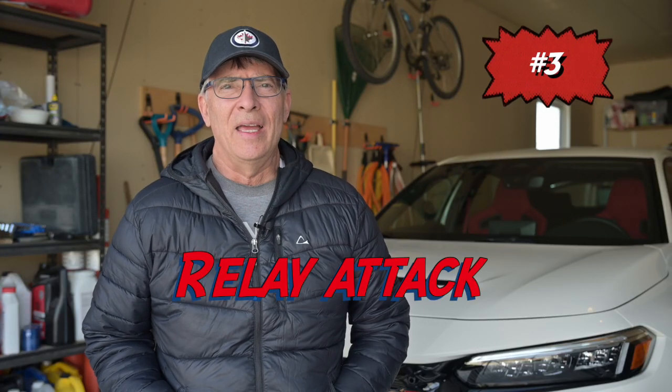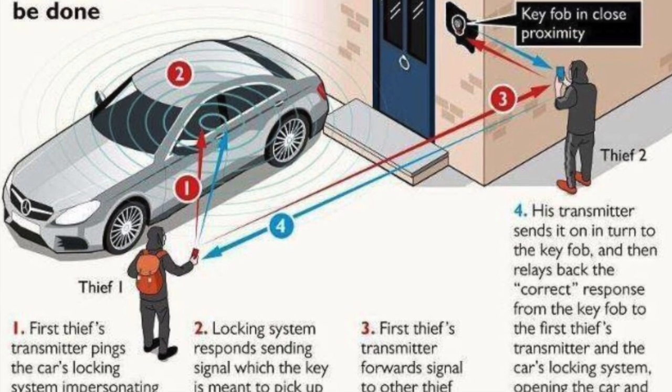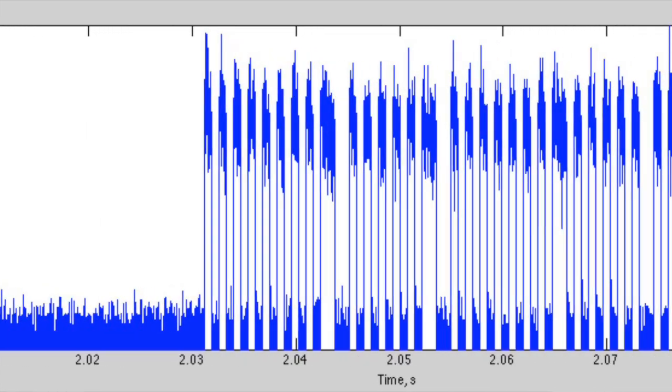Number 3, it's called the relay attack, and this is where thieves use a signal booster to have your key fob communicate with your car. There usually are 2 thieves, one by the car door and one by the front of the house or wherever they can get a fob signal. Thief 1 pulls or touches the door handle, which then the car sends out a handshake to the fob.